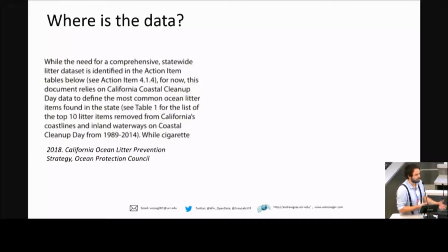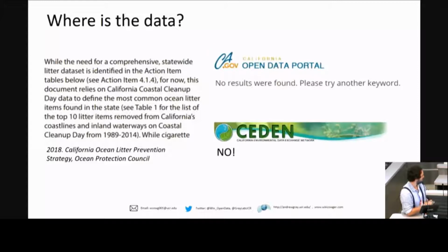This is a recent report that basically says, we wish that we had some data on trash, but the best thing we have is some volunteers who have collected data on beach trash. I've looked on CDIN and the California Open Data Portal. You will not find any trash data there either. So this is a big deal. We need some information, at least a little bit of data on CDIN and the California Open Data Portal.